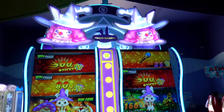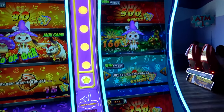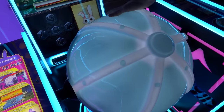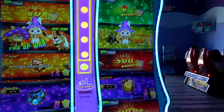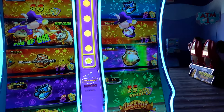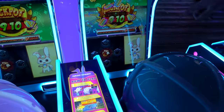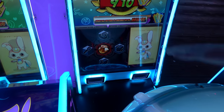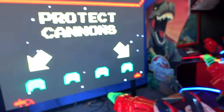Next game over here is called Magic Rabbit. I've never seen this before. It's kind of like a wheel game. So I'm gonna go ahead and swipe my card. So I'm gonna click the button and then I got a different item. So we got one of like five. Next game over here is Space Invaders.